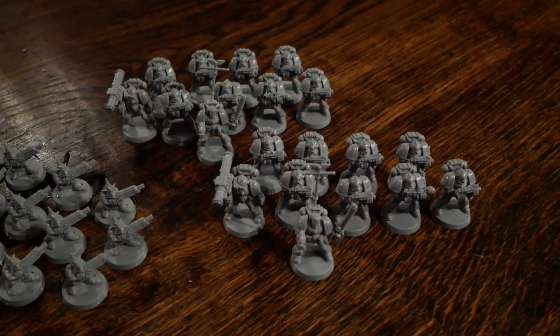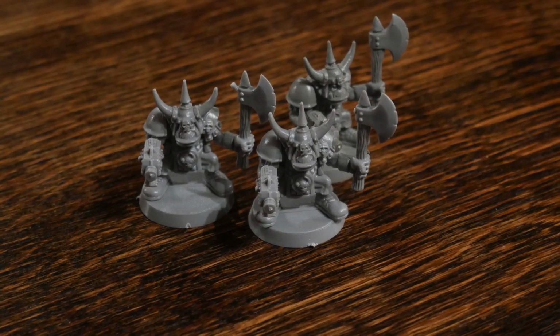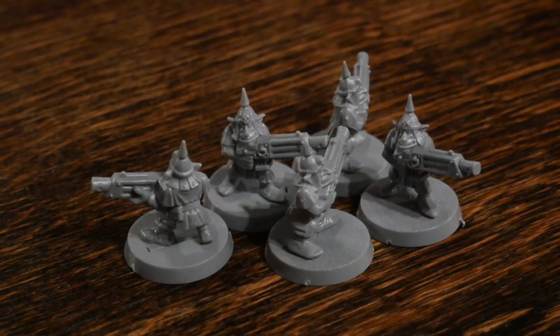And worth mentioning, a lot of these models haven't been cleaned up as well in terms of the actual plastic bindings and stuff, so you're going to need to get a scalpel and a little emery board and just tidy those up a little bit before you start your painting, so that again, it doesn't look terrible.